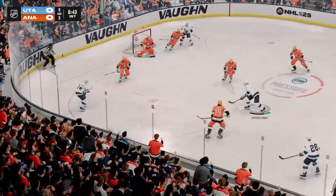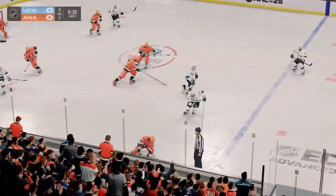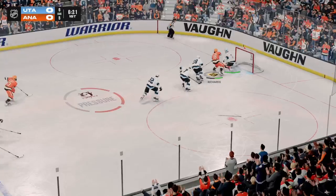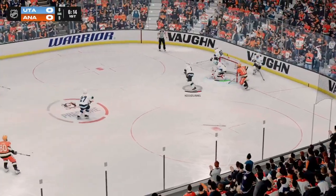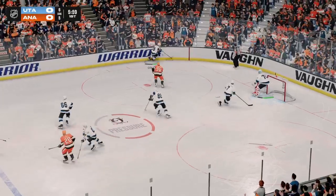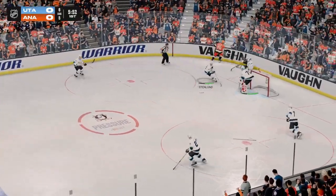Oh, a clutch save! All the young goaltenders out there, work on your skating. That's a push that saves a goal. Poked away in the offensive end. Utah's got possession of the puck.